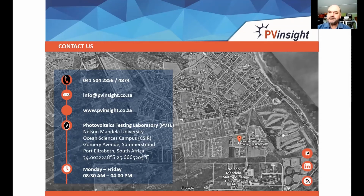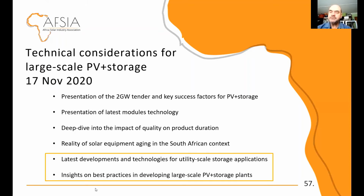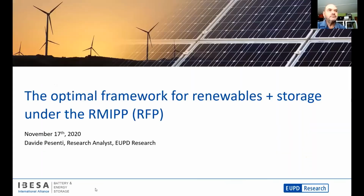We have now extensively talked about the PV side of things, but as we mentioned in the beginning of the presentation, another important component of this opportunity here and of the talk today is storage. And for this, we will have Davide tell us a little bit about IBESA's work on this relatively new side of the solar business, and hopefully be able to share also about some successful projects around the world. So without further ado, Davide, I leave the word to you.